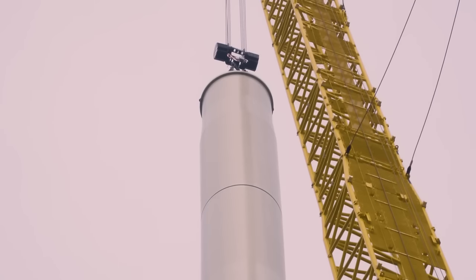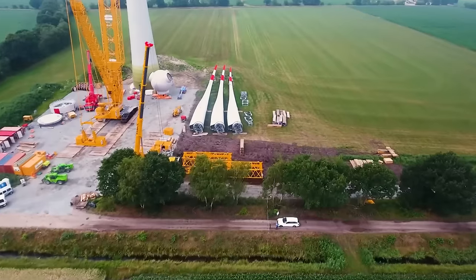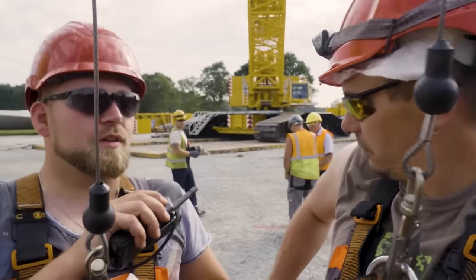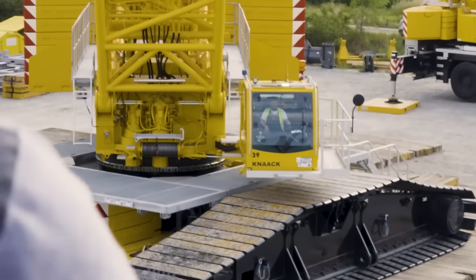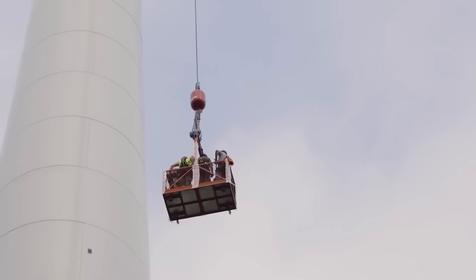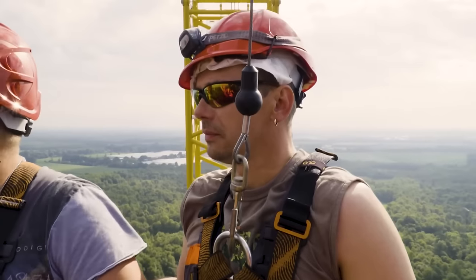After installing the tower elements, the workers want to install the nacelle of the wind turbine. The three rotor blades will be attached to this. Christian, raise the cable slowly. Using a man basket, the crane lifts the workers to a height of 135 meters. Later, these men will screw all the parts together. The ride to the top takes only about 1 minute.